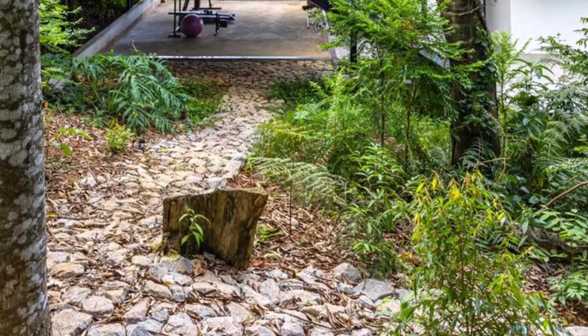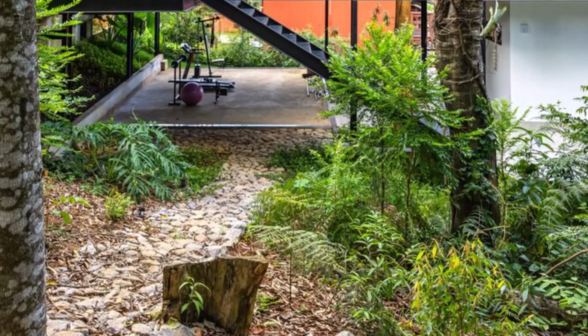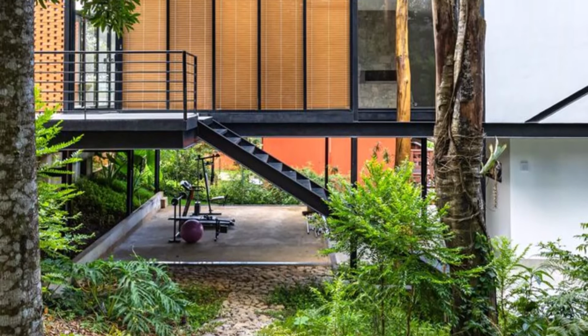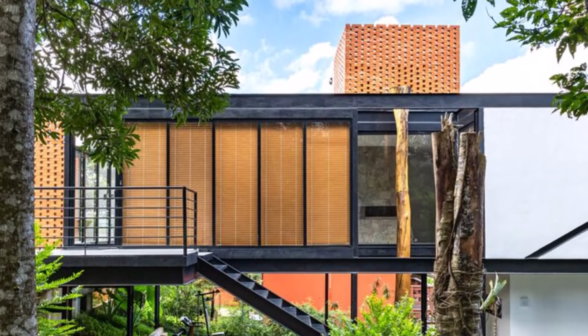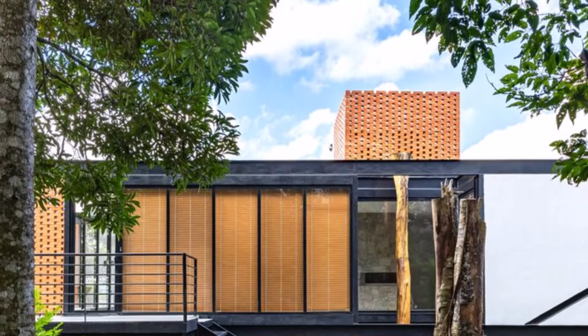The integration of voids, vegetation, and natural light within the structure adds depth and tranquility to the living spaces, creating a serene atmosphere for its occupants. The careful consideration of privacy through the innovative use of brick on the main facade demonstrates a meticulous attention to detail.